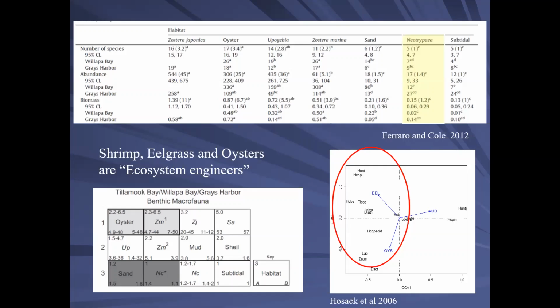So here's Zostera marina and oyster habitat. Actually, I'm sorry. Mud shrimp are down here. They're separate from those. But here are at the lowest. They sort of create their own, as open sand and ghost shrimp habitats. So not very many species there.